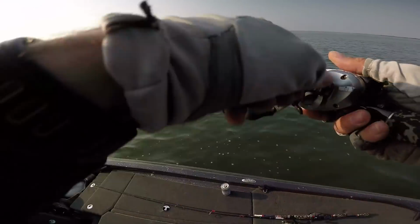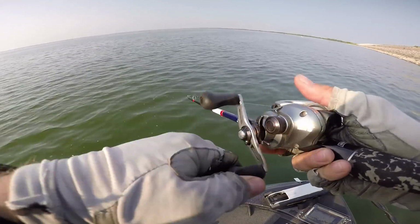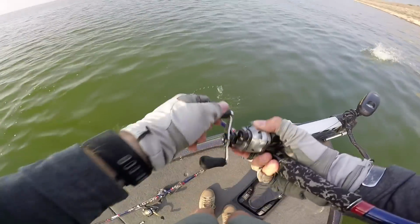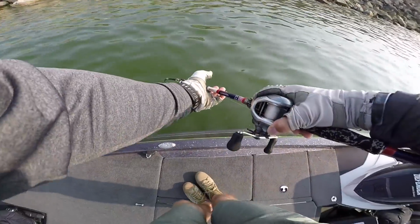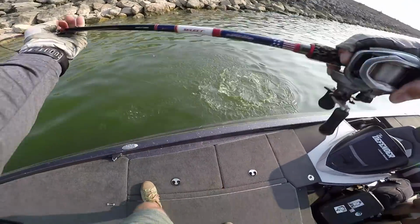Oh, there's a fish. There's a fish. My drag was really loose on this rod. Come on, what kind of fish is it? Oh, it's a big largemouth. Big old largemouth. Okay. Yeah, he's a good sized largemouth, man. That is a good largemouth. Oh yeah, good largemouth.